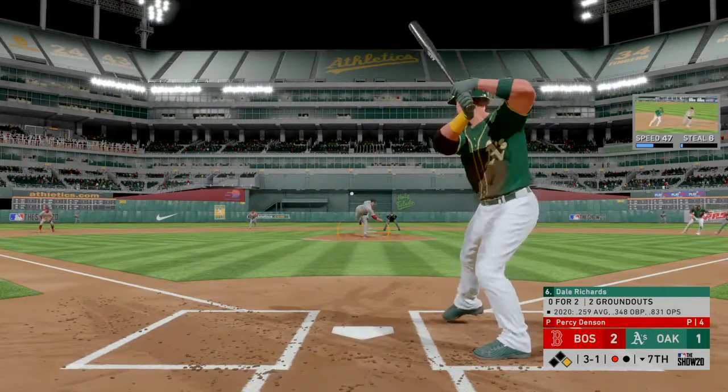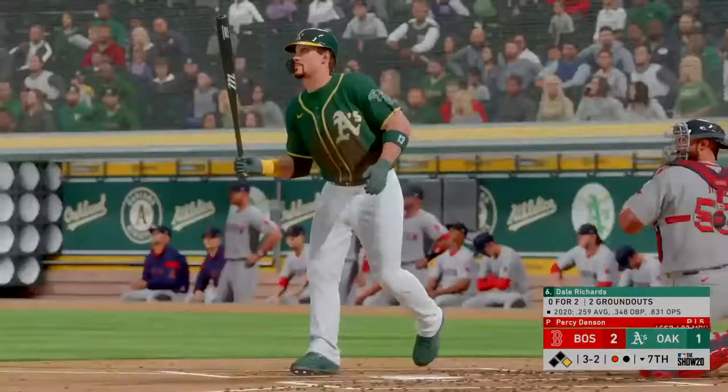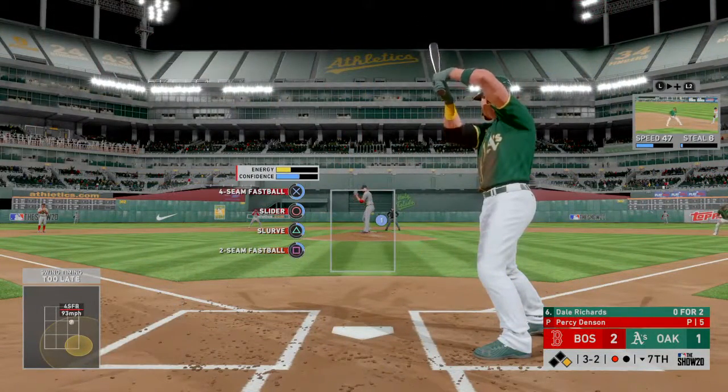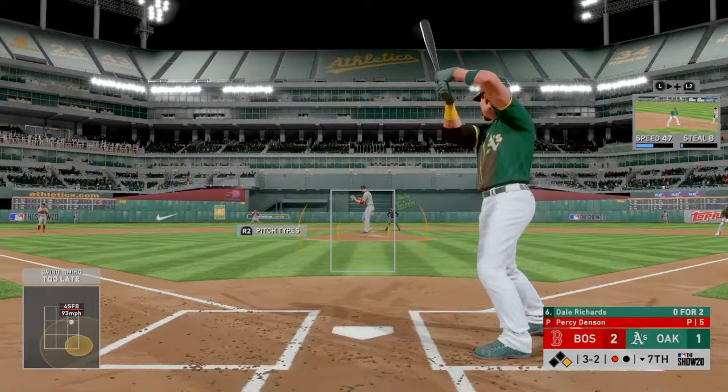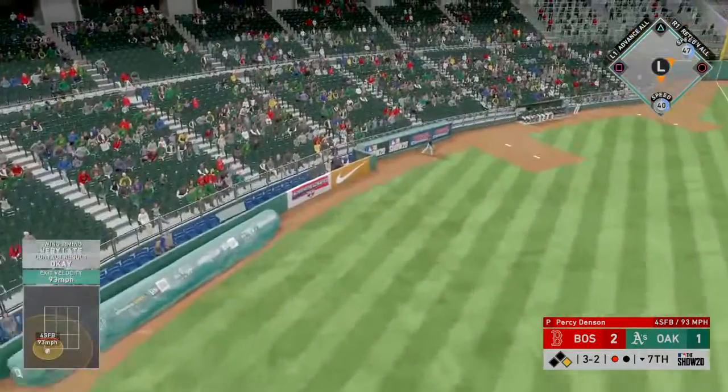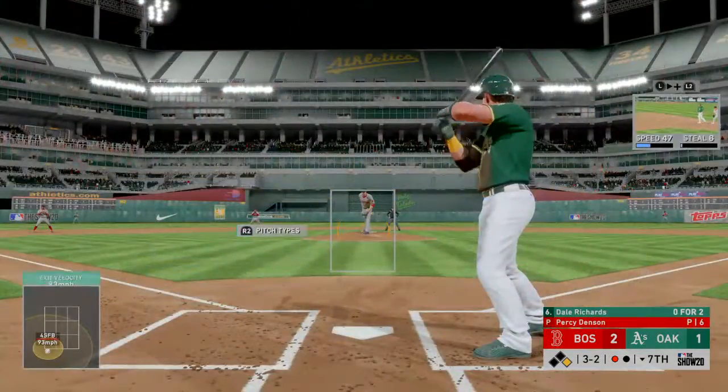In now, Dale Richards. And it's up to a 3-2 full count now. He was able to sneak that fastball by him on 3-1, so now we've got a battle on our hands. Takes a good swing, but this will be a foul ball.